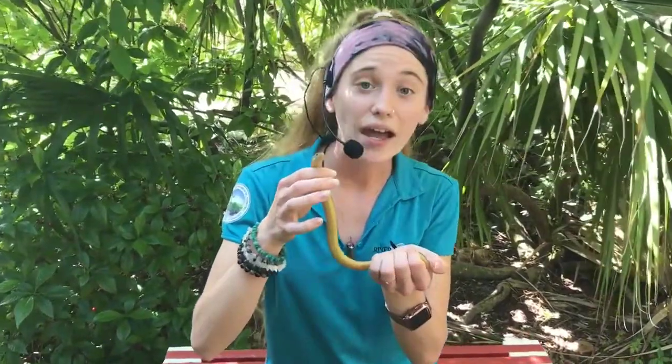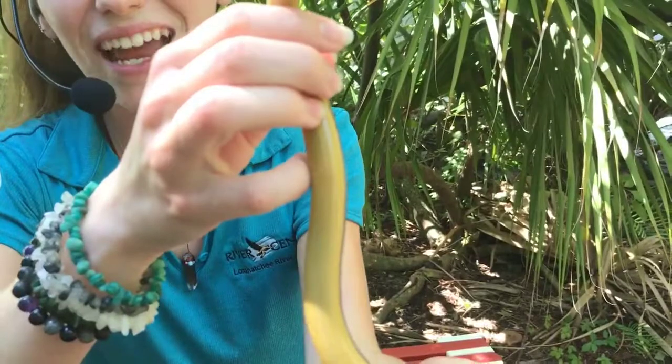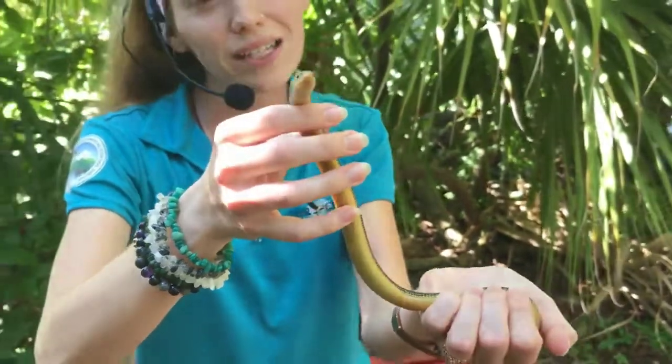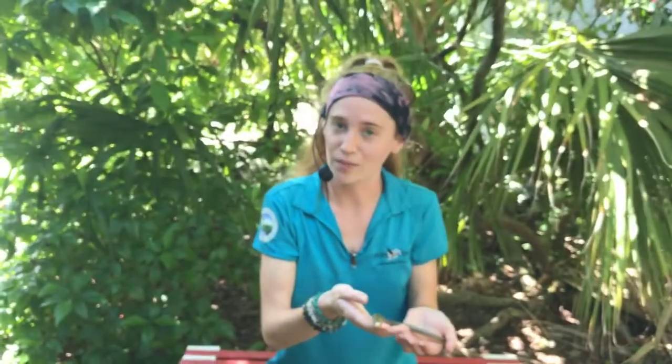He also has scales that are the same size all the way around his body, whereas our snakes have bigger scales on their belly that help them move. And you'll see that our glass lizard, he doesn't have that. Instead, he has this big plate right here. So he actually doesn't move as effectively or efficiently as our snakes do. And we wouldn't find them in the same environment either.